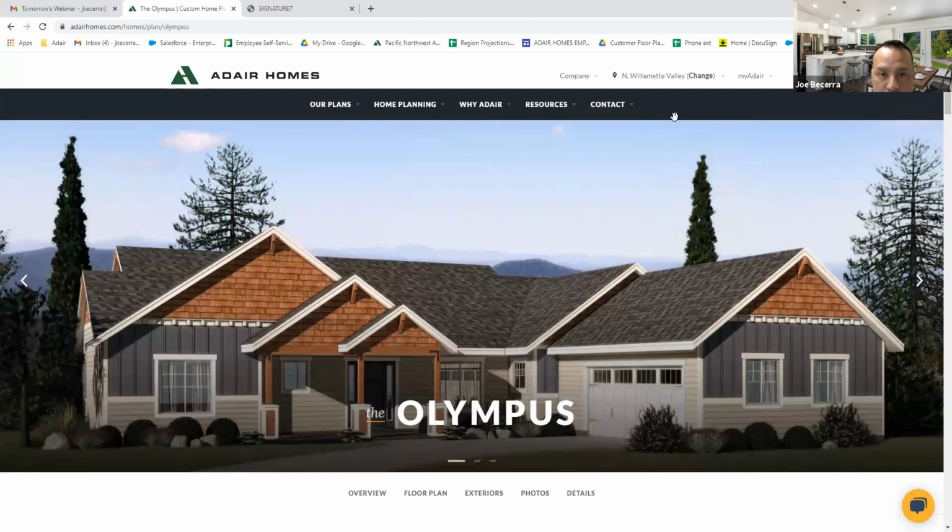And then once you're on the right region, then you just want to click in here, and then when you're reviewing plans, you go to our plans. It's a drop-down menu. You can look at one-story, two-story, larger homes, things like that. Today, we're going to be looking at the Olympus Plan. It is one of our super popular plans. I'll show you the floor plan in a minute, but some of the highlights: it's got an open living concept, which is really popular. It's got the split master bedroom with the other bedrooms. It's got a den. It's a really great plan.